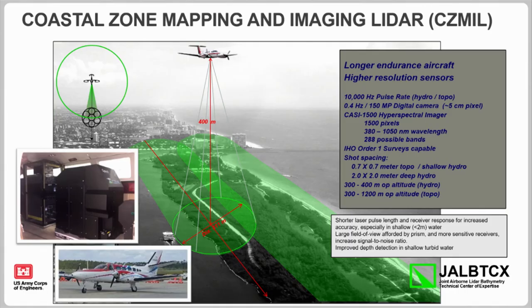The current capability that we are utilizing to perform operations with is the Coastal Zone Mapping and Imaging LiDAR, or CZMIL. CZMIL is the third generation airborne bathymetric LiDAR that the JALBTCX collaborative has fielded. CZMIL integrates a 532 nanometer, or green wavelength, laser with simultaneous topographic and bathymetric capabilities with a 4-band 150 megapixel digital camera. We also have a hyperspectral imager on the same aircraft platform.